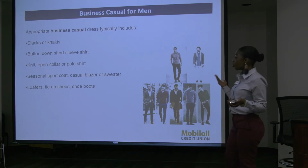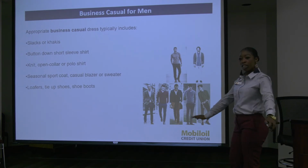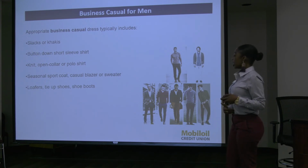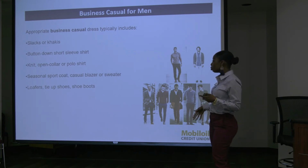And so slacks or khakis, I think khakis or Dickies are more in the business casual. Now a lot of colored pants are coming out, and a button-down short sleeve shirt. Instead of a long sleeve button-down shirt, now they're making really fashionable shirts that are short sleeve and button down. I see a lot of guys wear those, and those look really nice. A knit or open collar polo, a seasonal sports coat, a casual blazer or sweater.